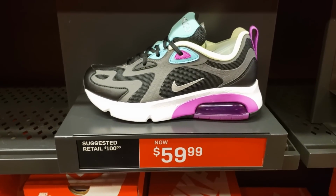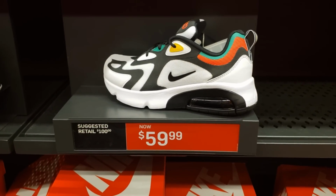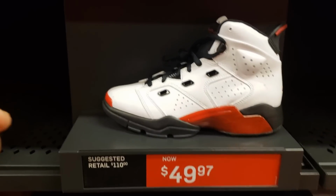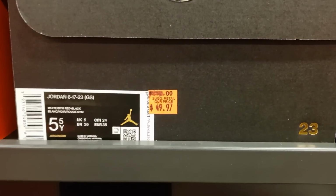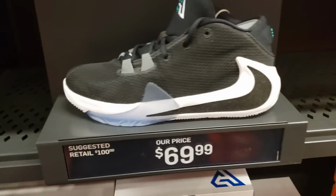Air Max 200s. You know these are gonna keep falling. More 200s. Last one. Plenty of sizes on every one of them too. Got these Jordans. I thought these were the Jordan 7s. Oh no, the Jordan 6s. But yeah, they call them the 6 Ring 23s. I don't know what the hell that is, but yeah, they got music notes on them. It's kind of an interesting pair. Going for 50 bucks though. Seems like a decent deal.